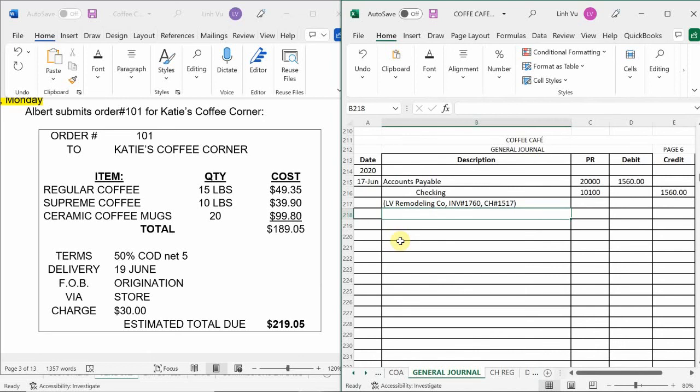What am I going to do? Albert submitted an order for Katie's Coffee Corner. Account receivable? Okay, let's take a look at this. Did you deliver this today? No. When are you going to do it? You're going to do it on Wednesday, June 19. Did we receive any money? Not yet. So in this case, what do we do with this transaction here?